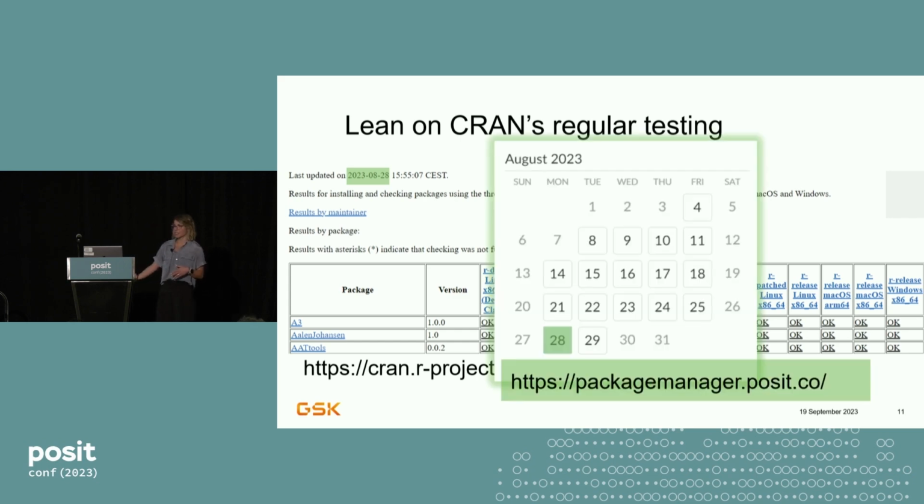Posit Package Manager is a way for us to access different points in time through what are called snapshots. These CRAN snapshots are dated, as you can see from the calendar, and we can hook into any one of these snapshots and get access to the CRAN ecosystem and have confidence that everything is going to work well together.